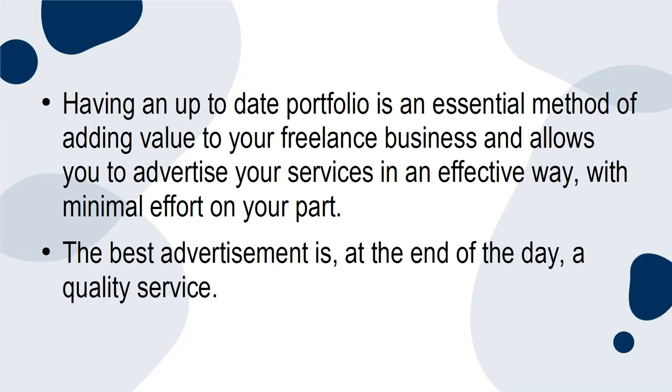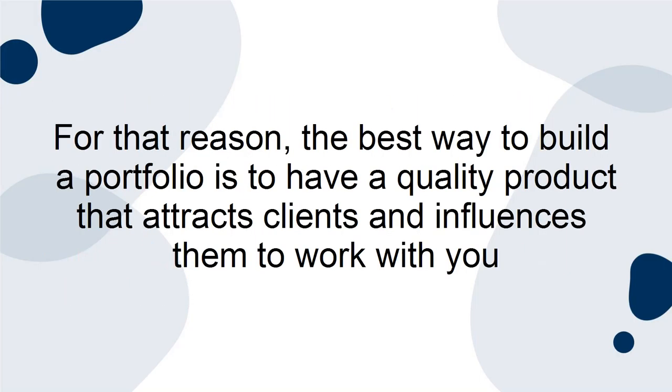The best advertisement is, at the end of the day, a quality service. For that reason, the best way to build a portfolio is to have a quality product that attracts clients and influences them to work with you.